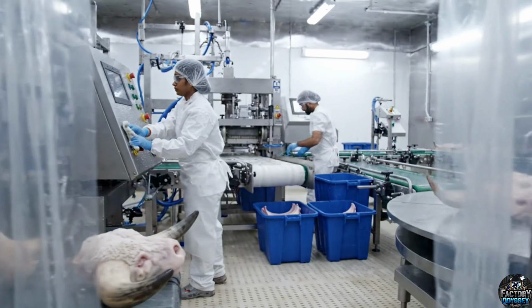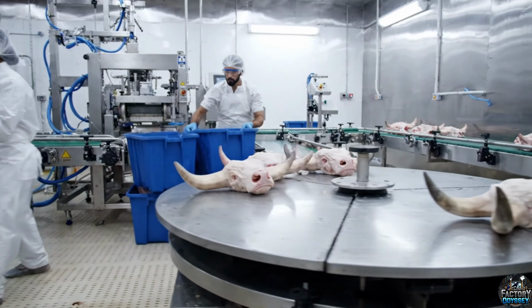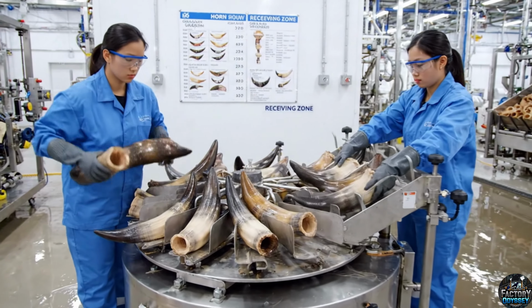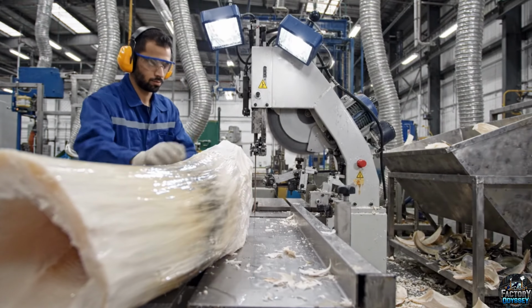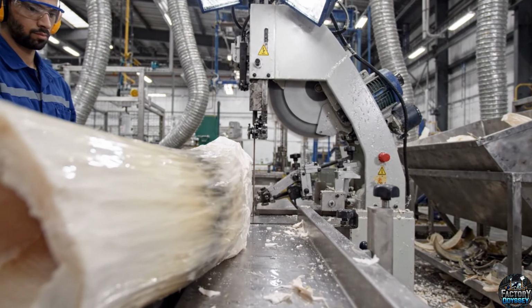Now the cleaned material leaves the receiving side of the plant and enters the first true preparation room. By this point, each horn has been washed, graded, and cued for the cutting line that shapes what comes next. Cleaned and sorted, the horn is finally ready for the first cut, then changes it forever.